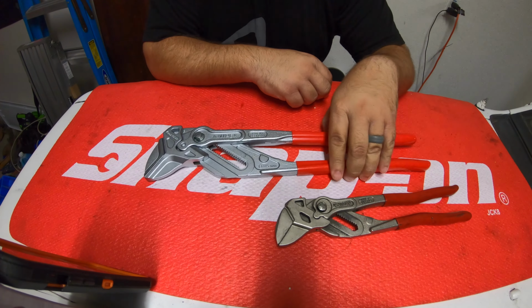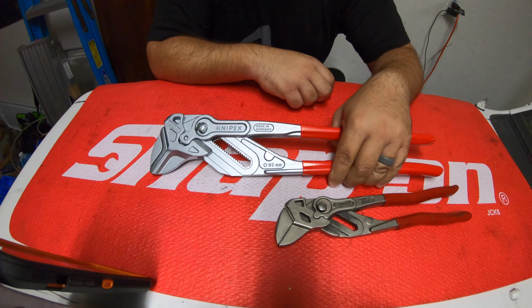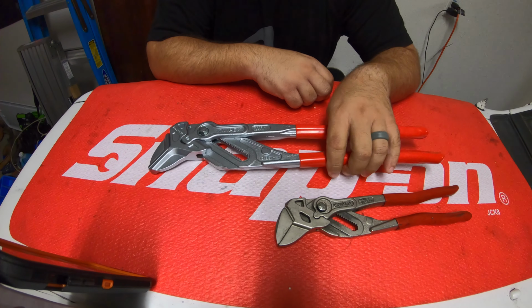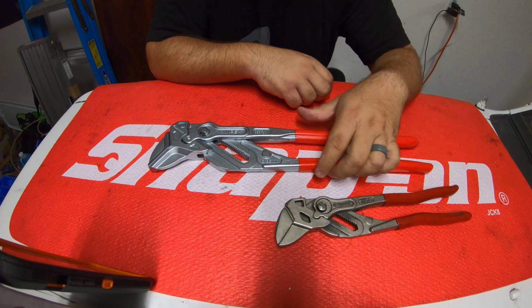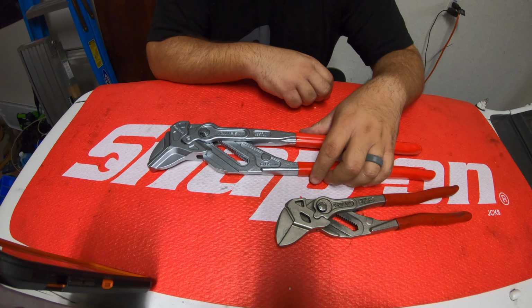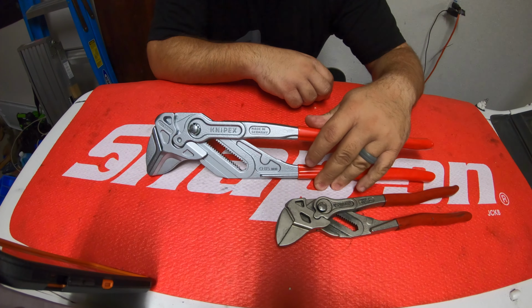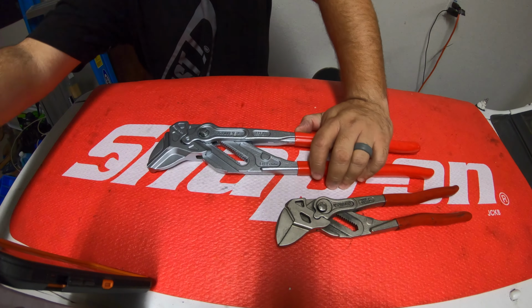It's weird because on Knipex's actual website, it doesn't show a 16 inch anymore. I'm not sure if it's discontinued or not, but I ended up picking these up on Amazon for the hefty price of $135. Not bad though. They do hold the lifetime warranty.